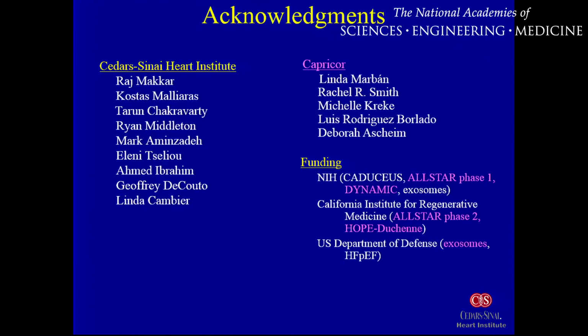And these are the important people that did the work. And I just want to highlight that purple is Capricor and white is me, but we've enjoyed funding from NIH, California Institute for Regenerative Medicine, and the Department of Defense to move this forward. Thank you very much.